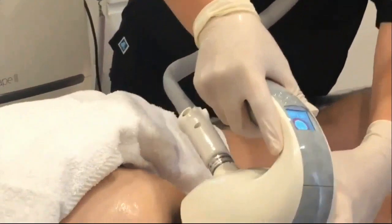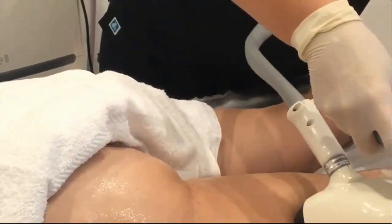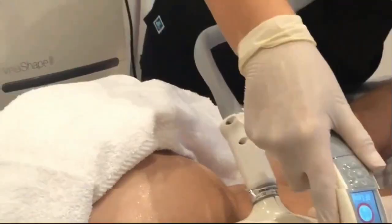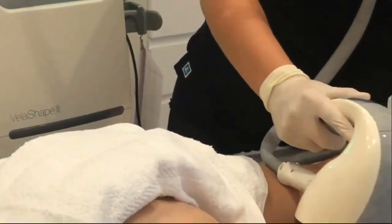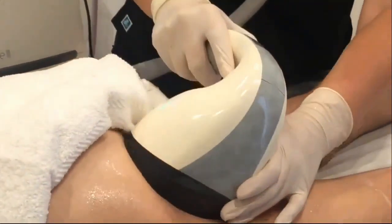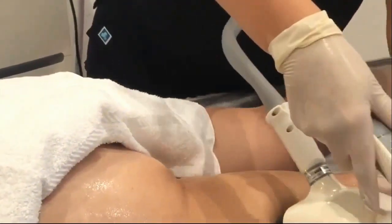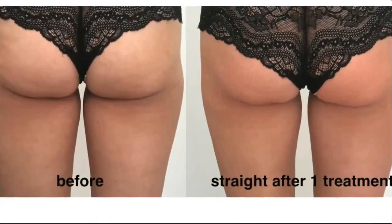So the idea is to go from the upper part of the thigh, really the upper part, all the way up by pushing the bum and then going all the way up as much as you can. I usually spend about 10 to 12 minutes per area. In total it will be 15, because it could take 2 to 3 minutes to heat the skin a little bit. And I like to keep that heat for at least 10 to 12 minutes. And the results are very, very good.